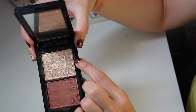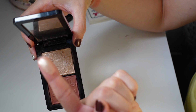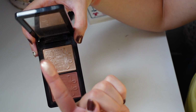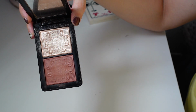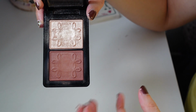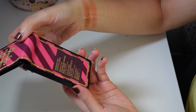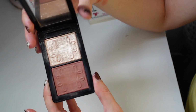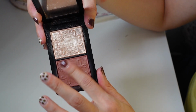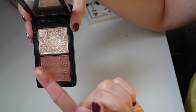The highlighter is a very popular color. If I'm not mistaken, this is the shade Whisper of Guilt, and it is a really beautiful golden champagne. But what I'm going to swatch for you today is this beautiful bronzy brownie terracotta blush, which is called, I can never remember the name of this blush because I don't really care, Pleasure Model. Unfortunately, I don't think this blush has ever been re-promoted as a single or anything, but everything about it is just so beautiful.